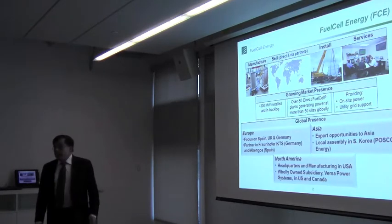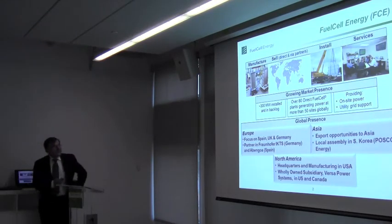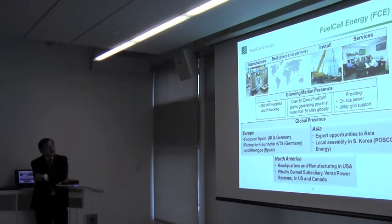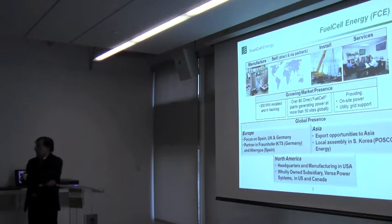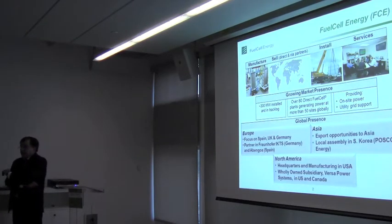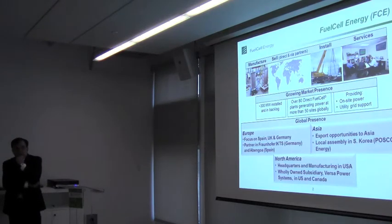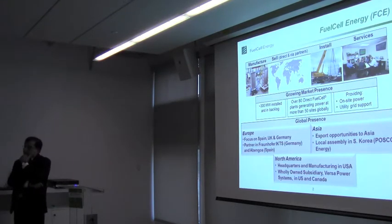Currently, we have about 300 megawatts of fuel cells installed and in backlog. We have about 80 units at 50 sites all over the world. Our main focus right now is on-site power and utility support. We are basically a one-stop shop for your fuel cell needs. That means that we build them, sell them, install them, and we do the service for them.